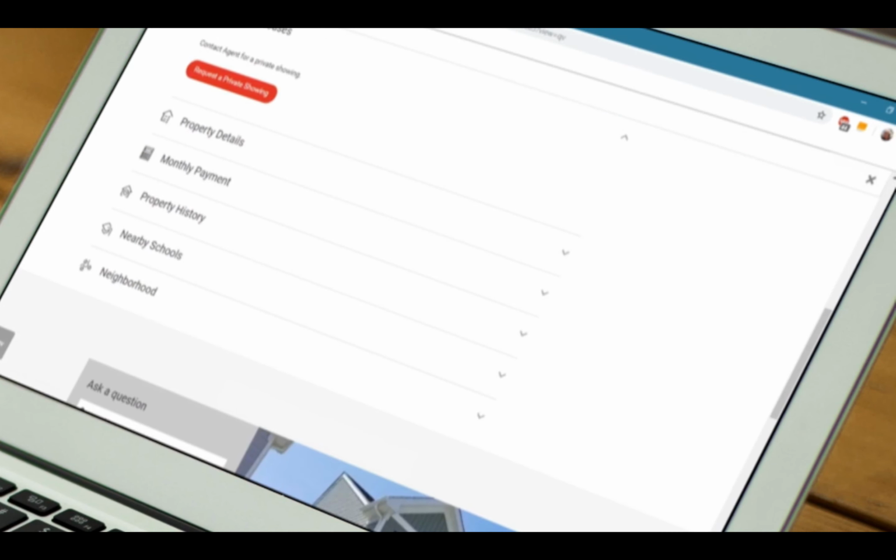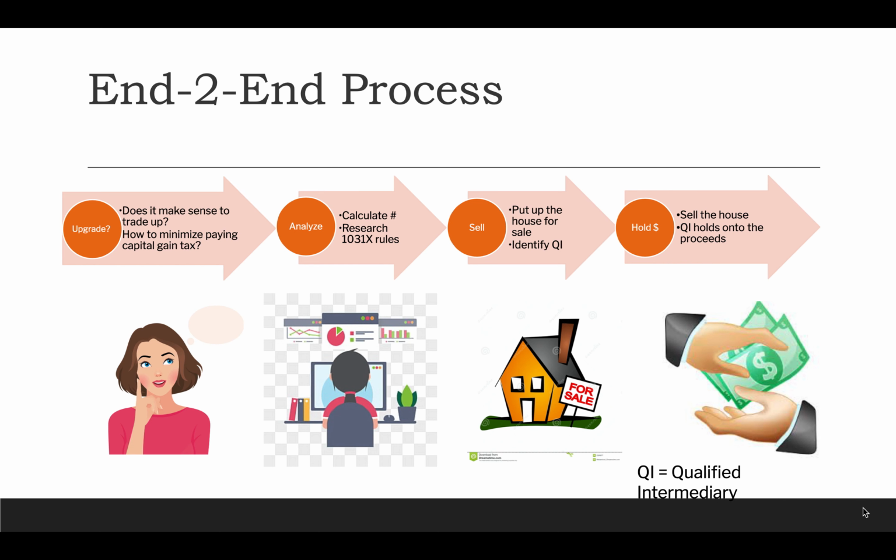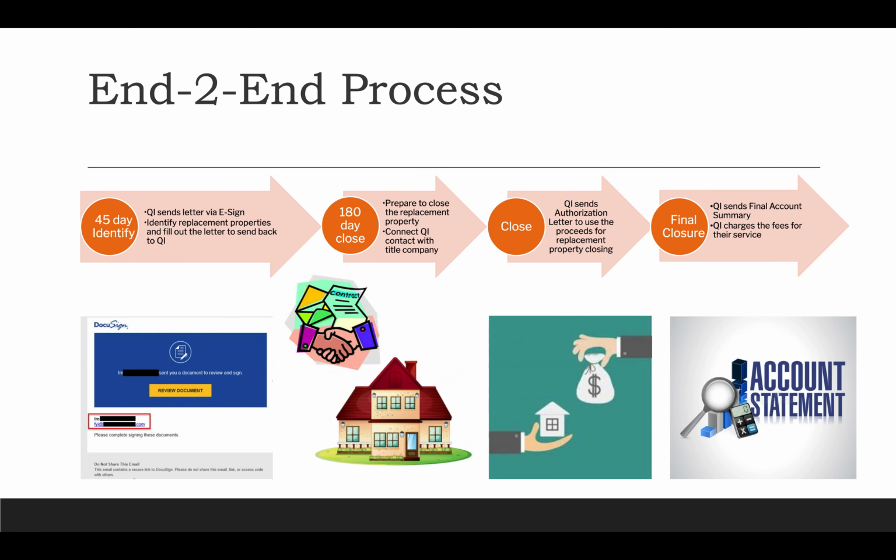After I had the idea of selling the existing property and trading it up using a 1031 exchange, I did extensive research on how a 1031 exchange works. As part of the analysis, I also crunched my numbers to make sure it made sense. After the closing, the QI company held on to the proceeds from the sale so that they can step in and assist me with my purchase of the replacement property. Within a few days, I received a DocuSign email to inform the QI company of my replacement property. I had 45 days to identify my replacement property.